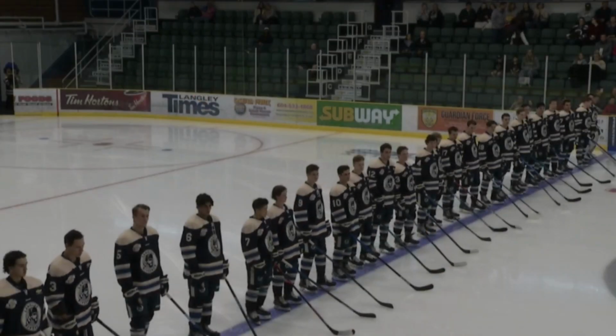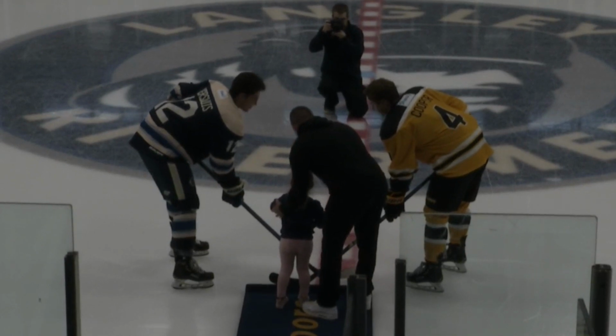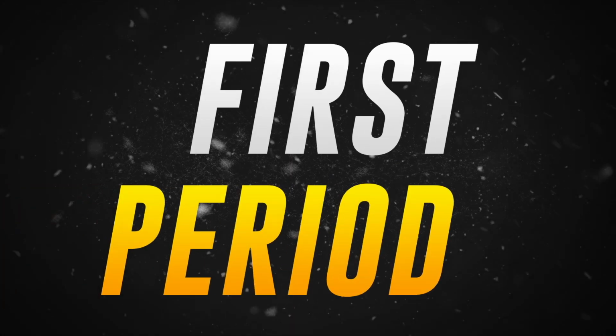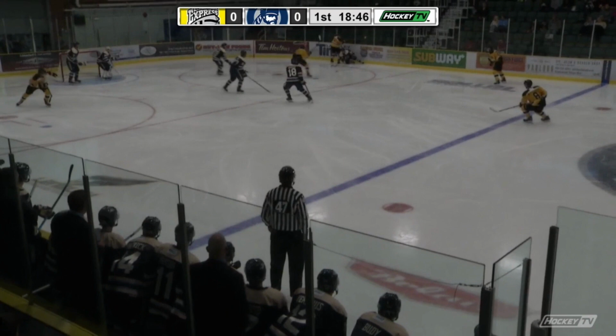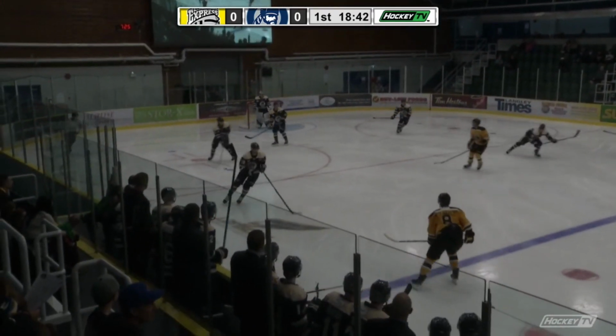Good evening, ladies and gentlemen, from the George Preston Recreation Center here in Langley, where tonight the Coquitlam Express open up the 2019-20 season against the Langley Rivermen. Puck tied up in skates, and is backhanded around the left wing boards, where it's held in by pinching Nick Carabin. He frees up the puck for Slumpy with his shot, and a pad save by Braden Fleming.